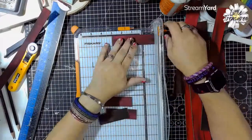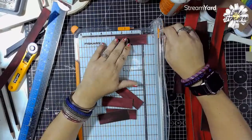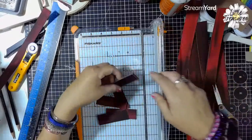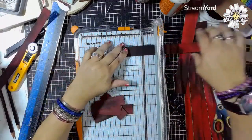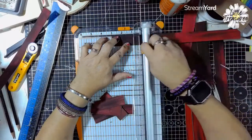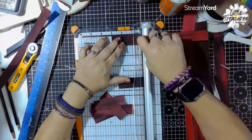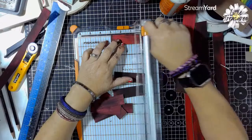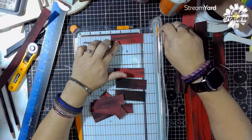So I'm just going to cut these bricks 3 inches. I won't have you sit here for me to put all of them on, so I'll do one section so you can see what I'm doing, because once you do a side, you can figure out how to do the rest.